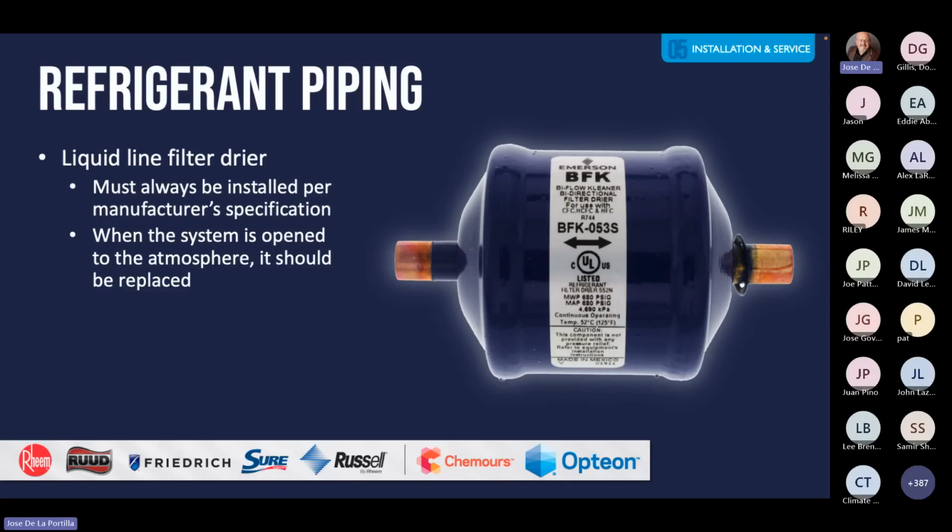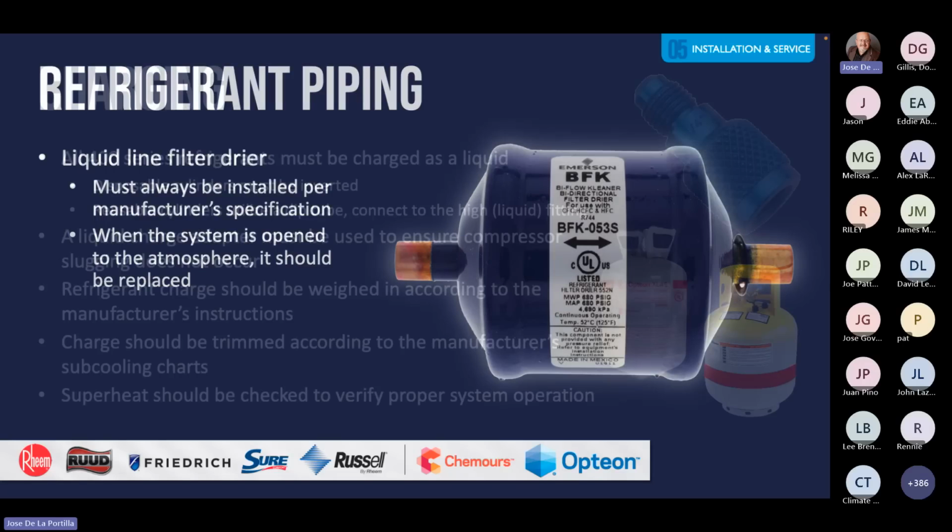Remember, POE oil is hygroscopic, so it likes to absorb moisture. A vacuum pump will pull moisture out of a system, but not out of oil. The filter dryer will, so always replace the filter dryer.